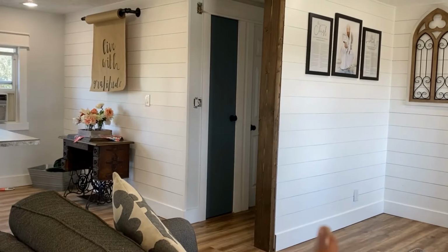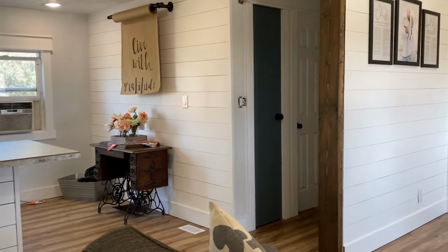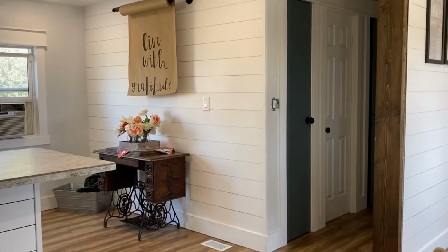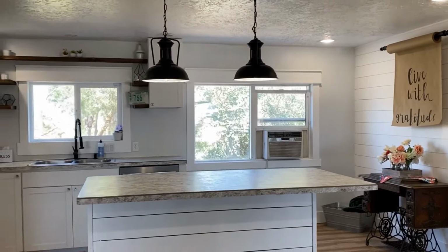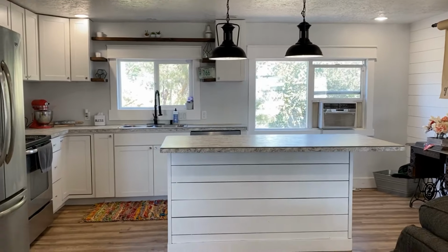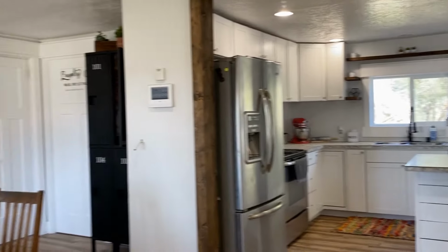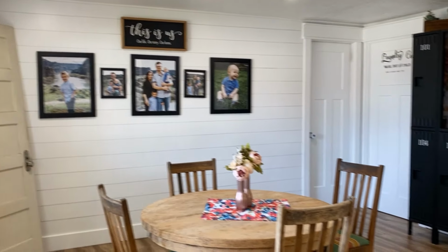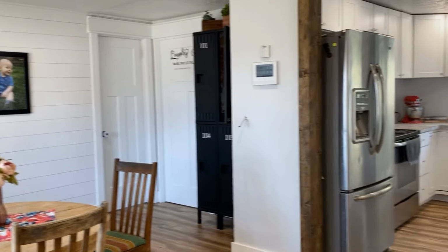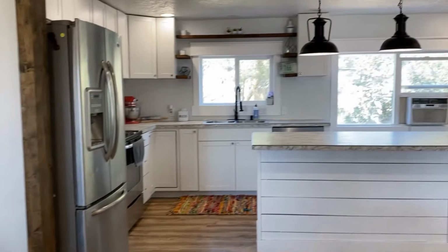So down this hallway we have a bathroom and bedrooms, but overall this has been an amazing transformation. It's so fun looking back at pictures of before we remodeled it, and you can't even tell it's the same place.